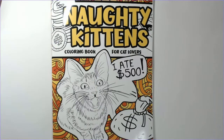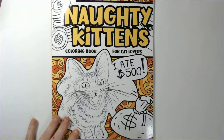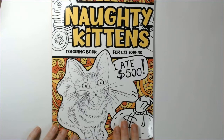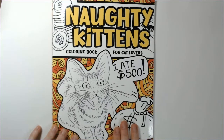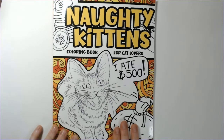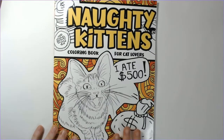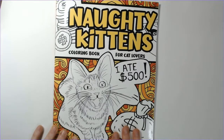Disclaimer before we get into this flip through. I'm having to go back and do this now that I've flipped through the book. I realized as I was flipping through that some of these cats are very drawn, very anatomically correct, is probably the way to put it. And there's a little bit of colorful language in here, and just some things that I should have flipped through the book first so I could have prepared myself.